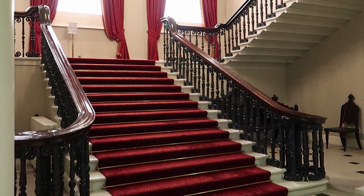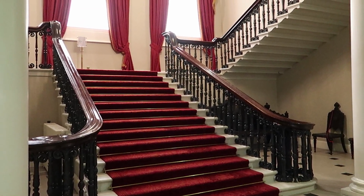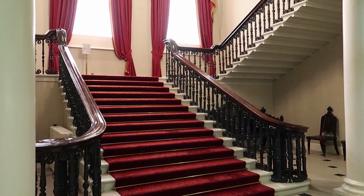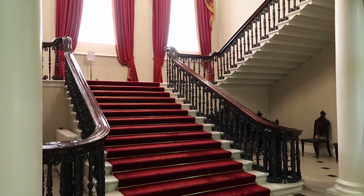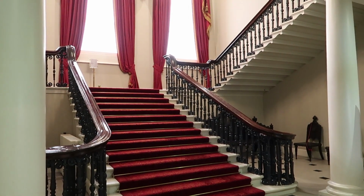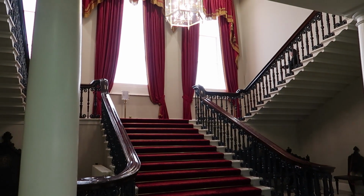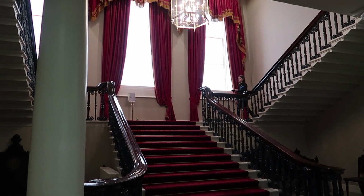So the first part of the tour is the Grand Staircase. This was built in 1749, making it the first grand staircase in Dublin. The staircase leads to the state apartments where balls, dinners, and ceremonies were held. And I've read since 1938, it's been the main ceremonial route used for the inauguration of the President of Ireland.